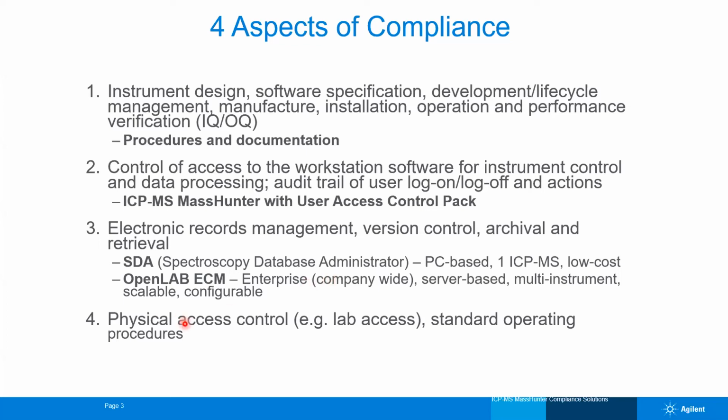And then lastly, we've got limitations on the physical access to the instrument: locked doors, key cards, things like that to get in. Item number 4 is something that the specific laboratories or facilities would have to do. But for items 1, 2, and 3, Agilent provides the services and the software products to do that.